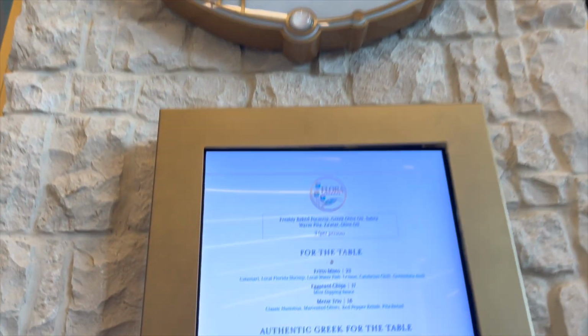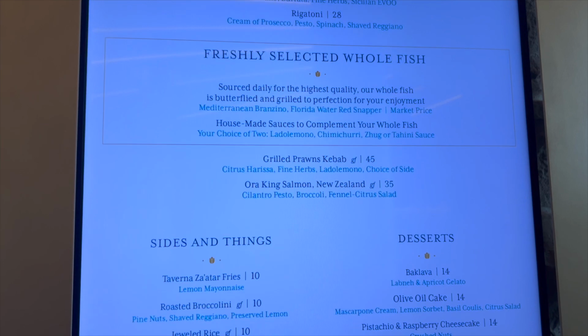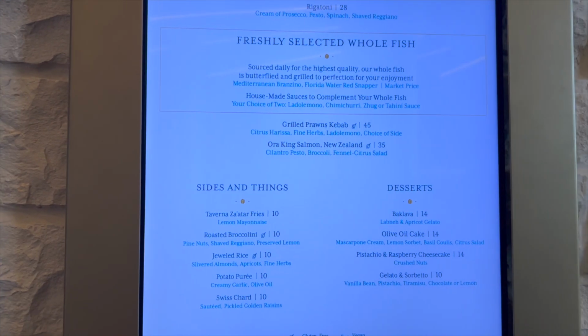Back at Flora Taverna, taking a look at the lunch and dinner menu. So as you can see, it has a lot more Mediterranean inspiration for the later menus.